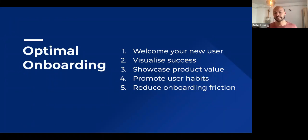Step four is that we want to start developing habits within our users. Get them performing tasks, get them activating features, and actually integrating your product into their workflow. And then the fifth step that we're going to look at is how to reduce onboarding friction. Okay, so let's get started.